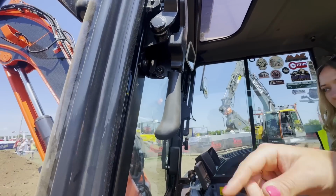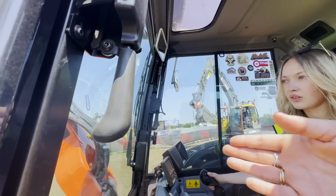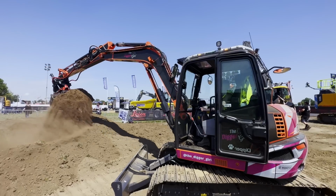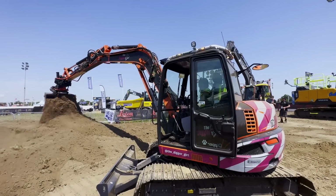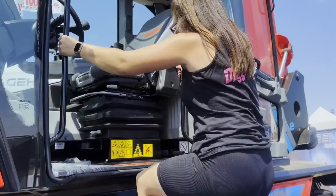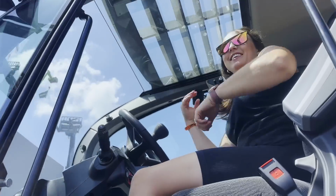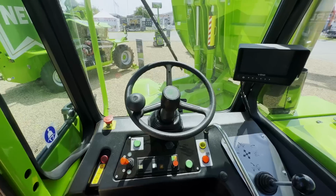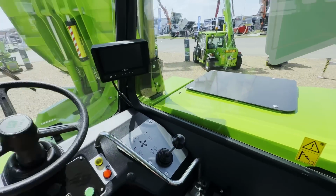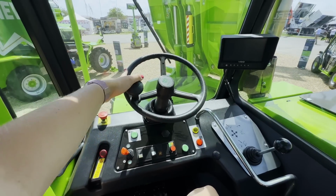Just try it, like put it the other way in. Probably like that, and then if you come down and then side slew at the same time, you'll see it. You know what I mean? Just a 9-ton Merlo dumper. You can spin it both ways. There can be forward tipping and a dump truck version. It's pretty sick, that.